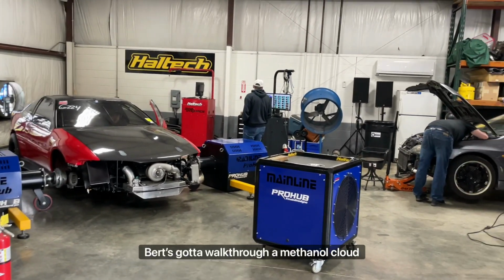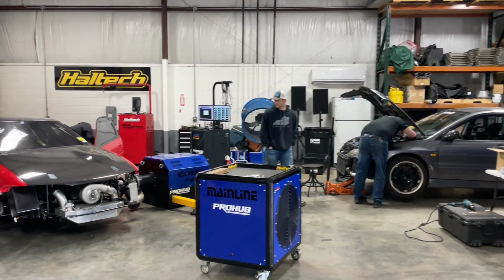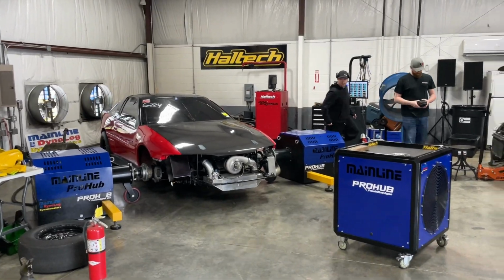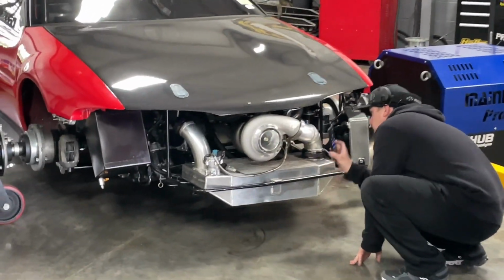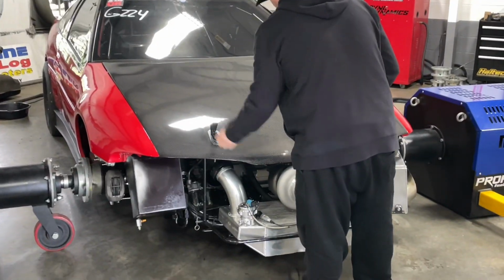Now Bert's got to walk through a methanol cloud. Let's see how long he can handle it. And he's ice cold, man. I'm gonna try to casually pan over to him. There it is. Nothing can stop this man, dude. He's invincible. And Aaron is making sure the turbo's spinning. This is all good. Oh, this is good. Turbo's still there? We're good, right? Good. All right, good.